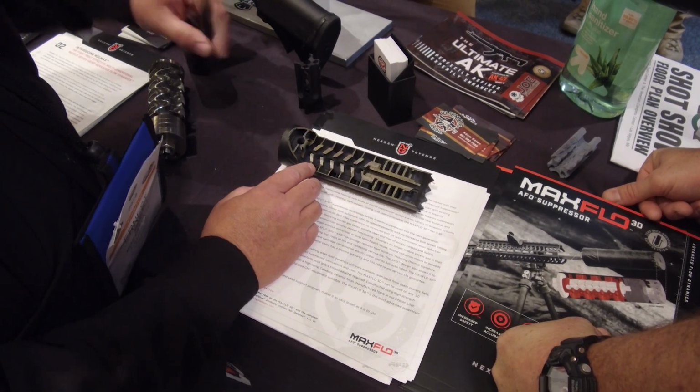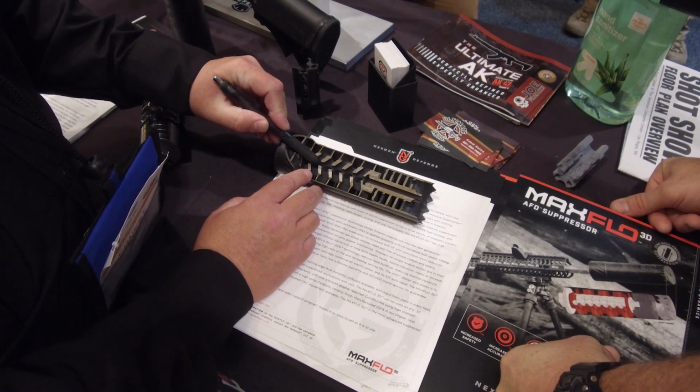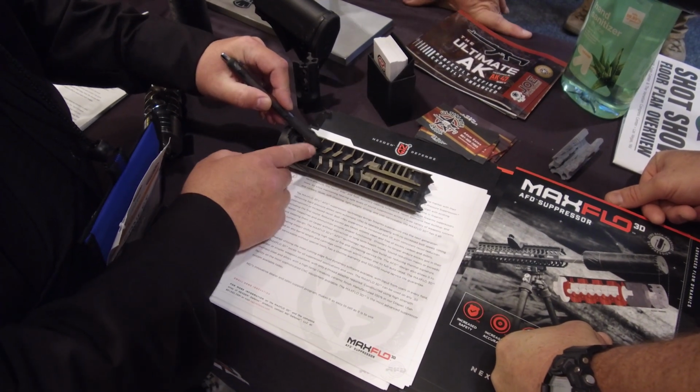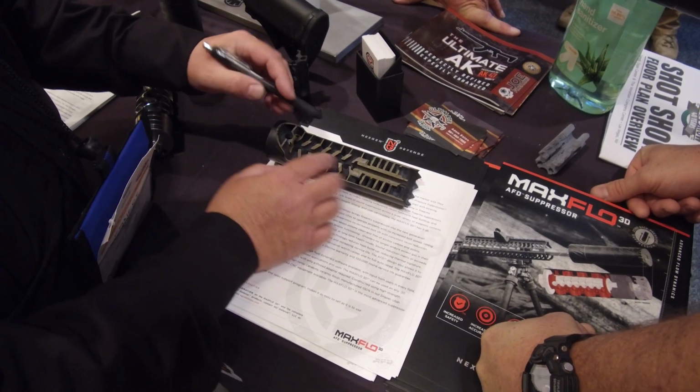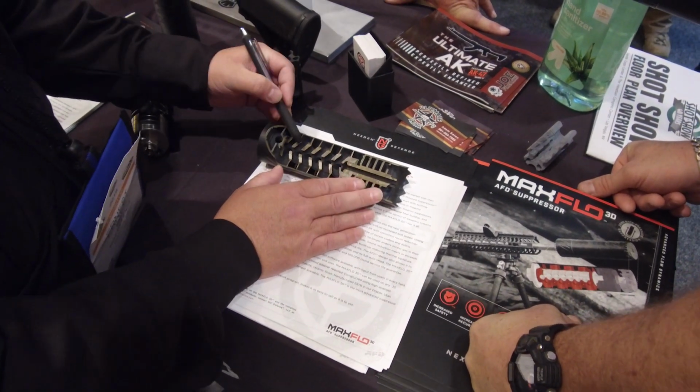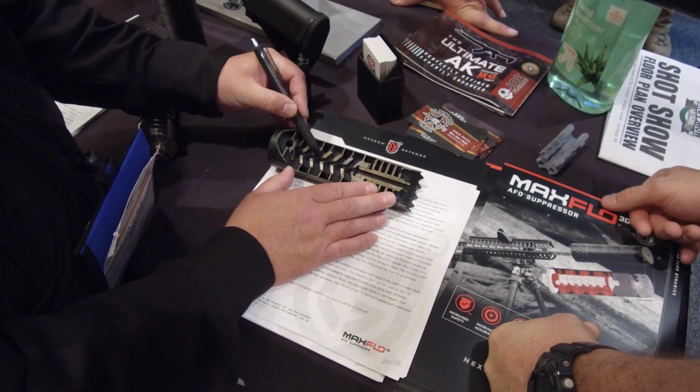Back down the bore, back pressure, and then squeezing through a little opening. That's right. As you squeeze that gas through that opening, you're re-accelerating it. So you may have slowed it down here, but it continues to accumulate. It gets worse the more shots I fire. Exactly, and you're going to get erosion there.